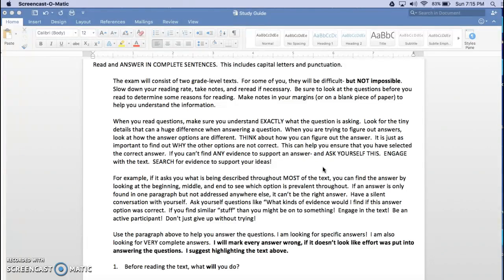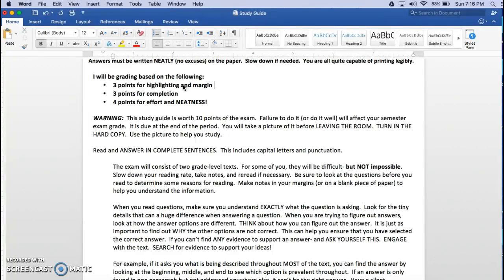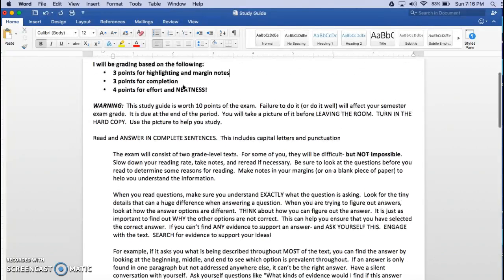So I wrote out about 3 paragraphs of some test-taking strategies, and I will read this out loud so you can listen to it and you can pause me when you need to. I want you to use highlighters. I want you to write in the margins if necessary, because I will be giving you points for highlighting, and I really should add margin notes, even if it's just to clarify something for yourself.